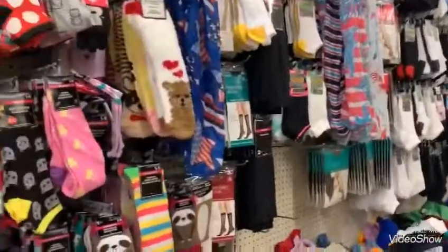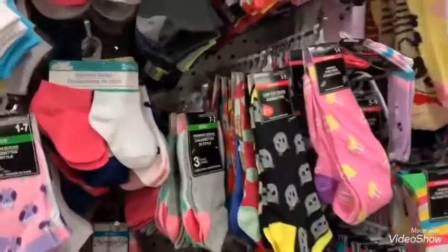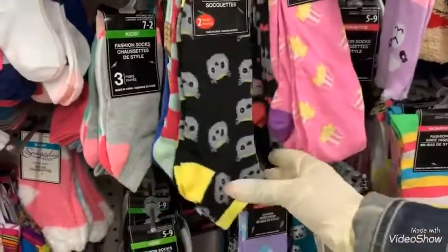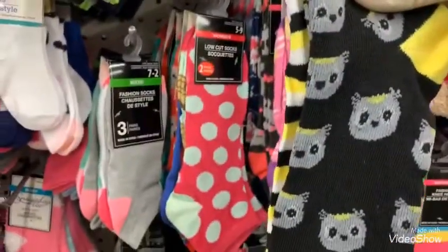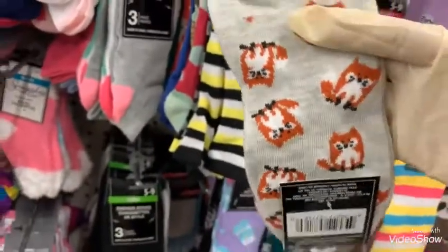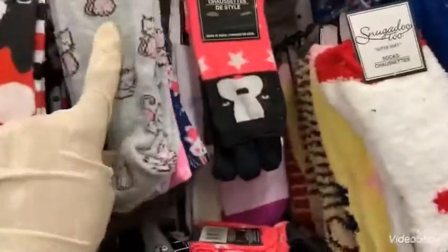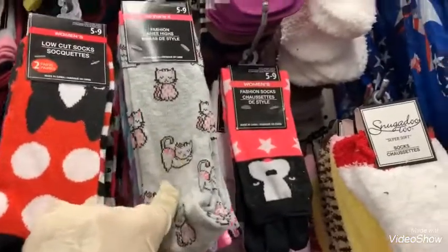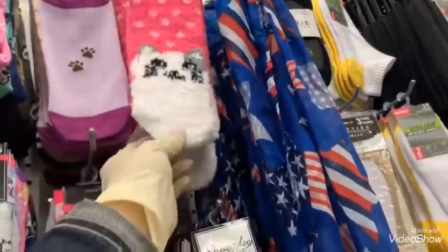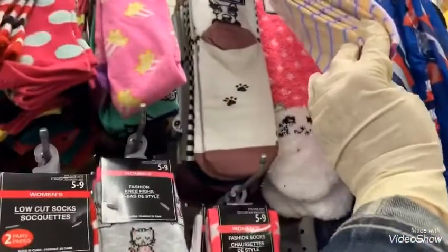Let's go over here to the sock section. Look at this cupcake, how adorable that is. These are cute. Whoopsie. Why am I dropping everything today, guys? Look at this, how cute. Look at these, how cute. And the little doggy right here. These are socks. Look at how cute these are. Look at that doggy up there.